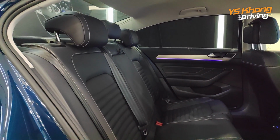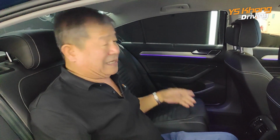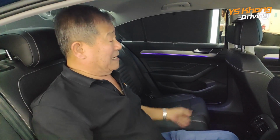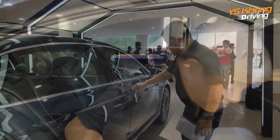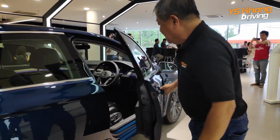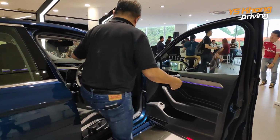And 3 headrests, that means you can seat 5. But honestly speaking, I think 4 people will be very, very comfortable in here. Okay, now let's go to the front. Okay, this one has got an easy entry, yeah. It's like the previous one.